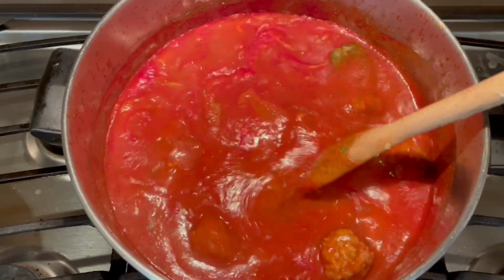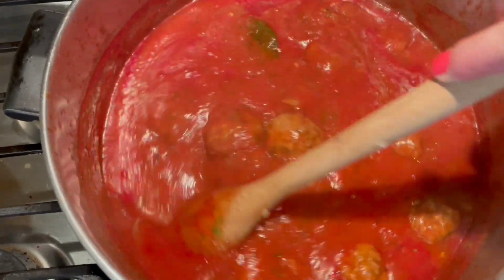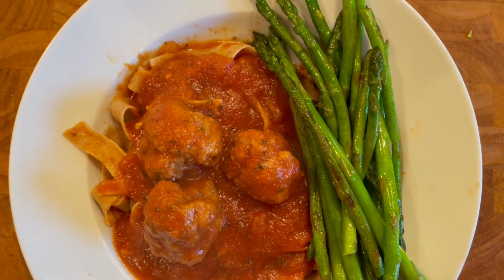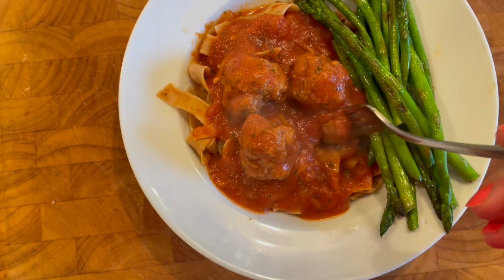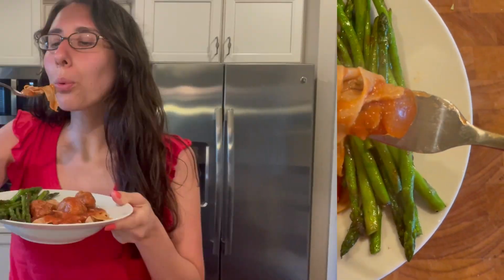And for my dinner, I made some einkorn pasta with tomato sauce and meatballs, and I had some roasted asparagus on the side, and it was delicious. And fun fact about tomatoes is actually when you cook them, so like tomato sauce, you are greatly increasing our ability to absorb the phytonutrient in tomatoes called lycopene, which is helpful in heart disease prevention.